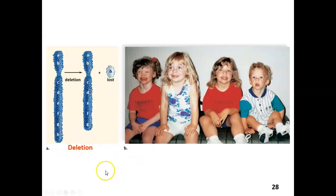Here's another syndrome with a deletion. So in this case, it's the deletion of the long arm of chromosome 7. And so they lose one allele or one gene. Individuals that have this piece of the chromosome missing have a disorder called Williams syndrome. Children with Williams syndrome have certain characteristics. So all of these children have Williams syndrome, and they all look very similar, like their siblings, but they are not related. So you can kind of see facial characteristics that are the same.